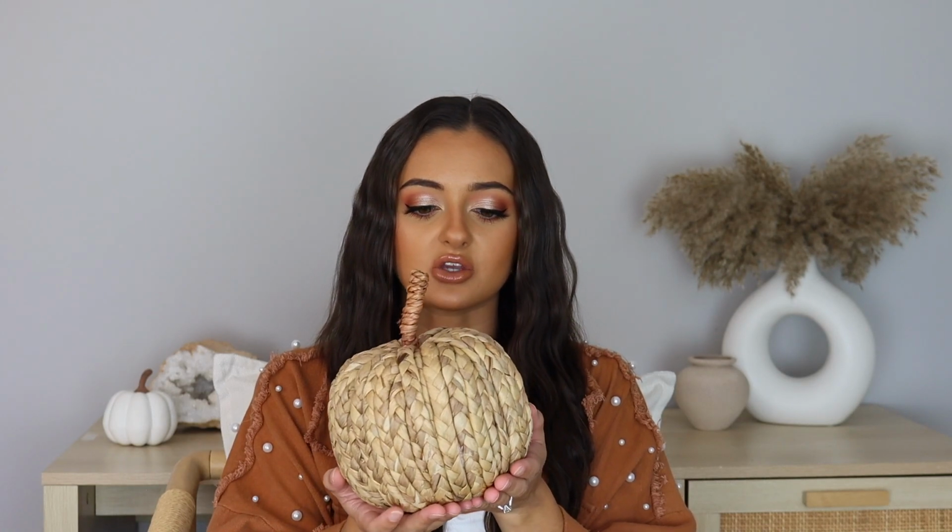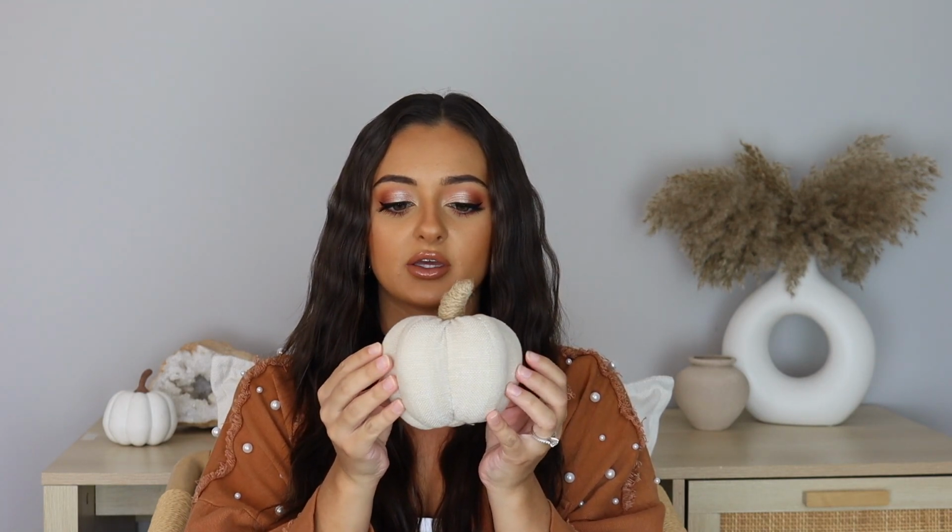But this first one is this little wicker pumpkin. I think this is just the cutest thing ever, and I love this wicker material for home decor year round, but I feel like especially in the fall it looks so good, and so I think this is just the cutest little pumpkin ever. And then I have this one. This one might be my favorite. It's this cloth, what is this material? Almost like burlap. I don't really know, but it is so stinking cute.